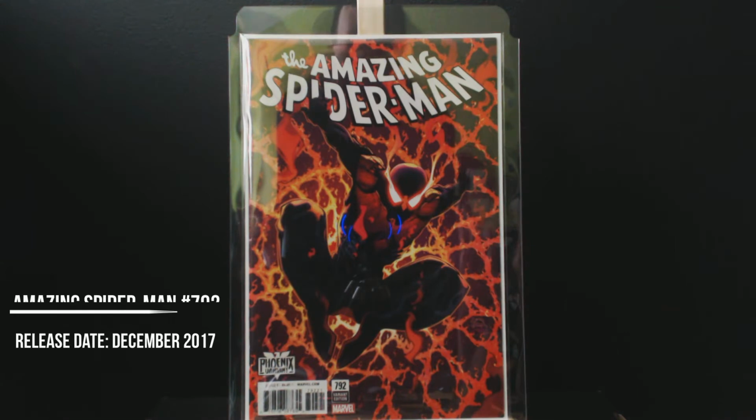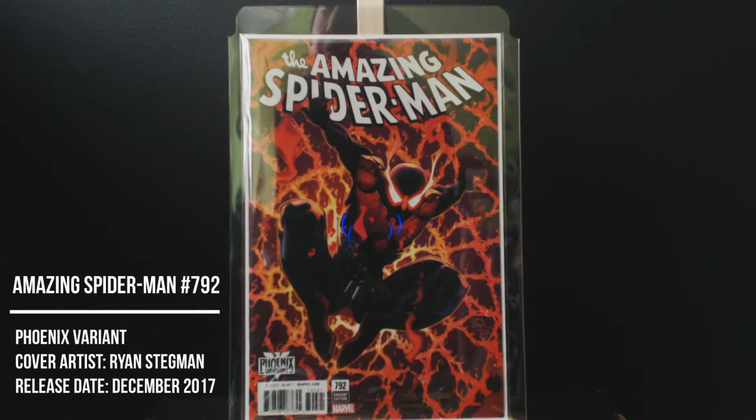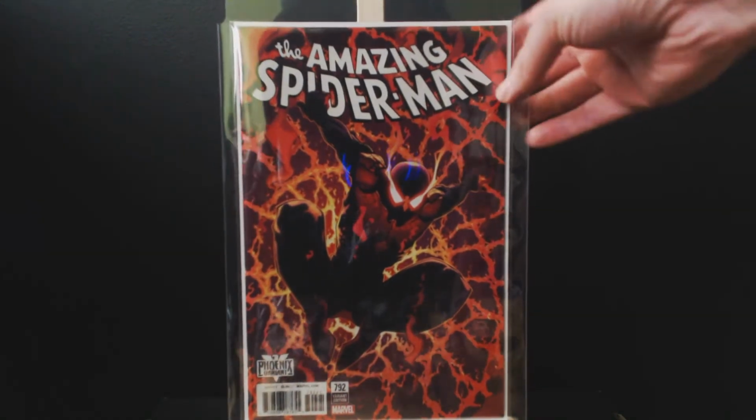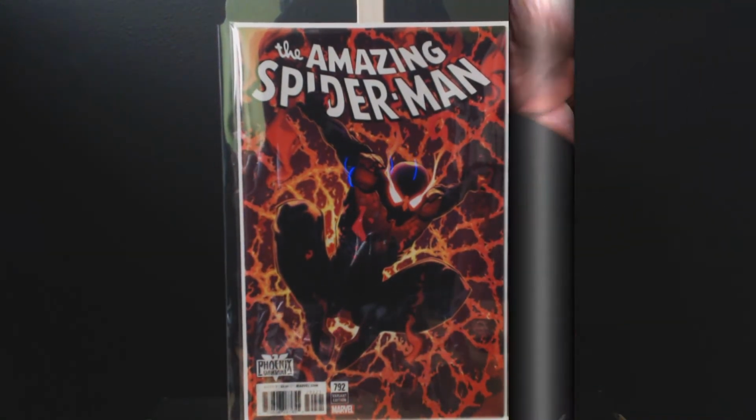This one here is Amazing Spider-Man number 792. This is the Phoenix variant. I picked this up because I love the cover so much. This is a Stegman variant. It's also first appearance of Maniac, but I really love this cover a lot. I love the colors on it. I love the glowing eyes, the purples, the yellows, the reds, the fire, like this kind of crazy crackle fire pattern in the background. I just think it's a stunning cover, and it just has really great colors. So definitely had to pick this one up. This is like a near mint.